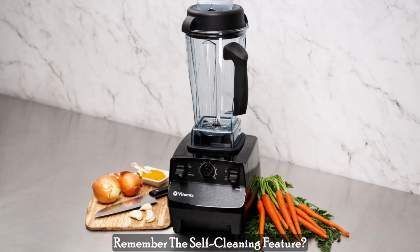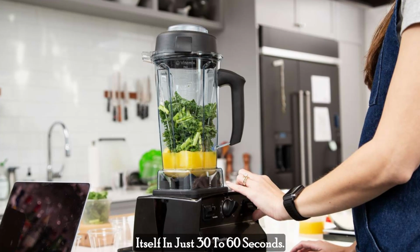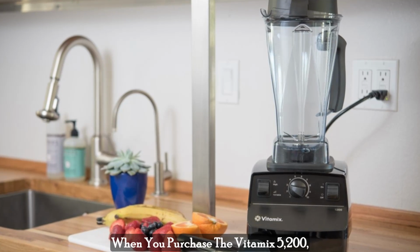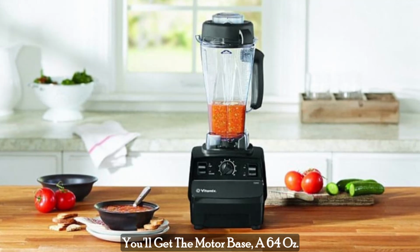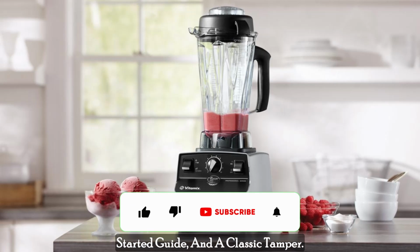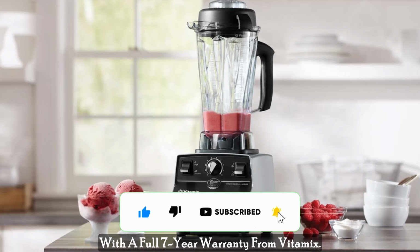Remember the self-cleaning feature. With a drop of dish soap and warm water, your Vitamix will clean itself in just 30 to 60 seconds. No more scrubbing and wasting time. When you purchase the Vitamix 5200, you'll get the motor base, a 64 Oz container, a helpful getting started guide, and a classic tamper. Plus, you'll enjoy total peace of mind with a full 7-year warranty from Vitamix.